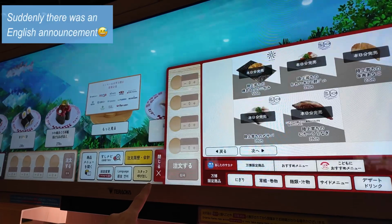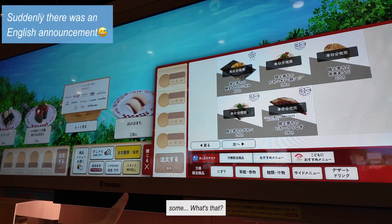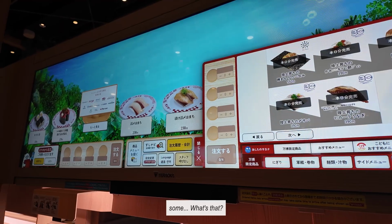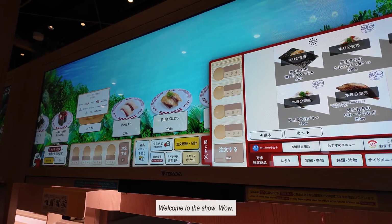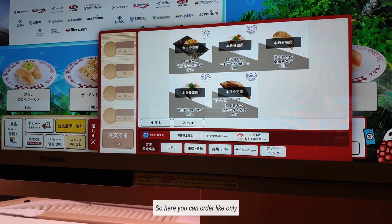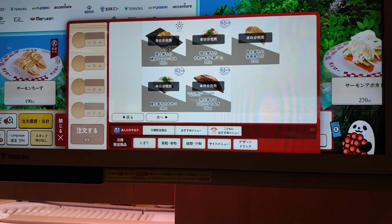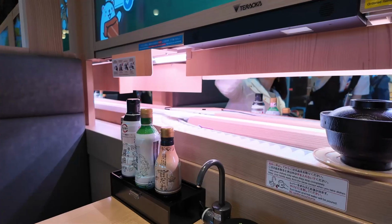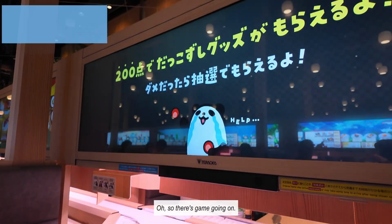Here you can also... oops, what's that? Welcome to Sushiro! Wow. Every month the fish catches in Japan will drop to nearly zero by 2050. Whoa, wow, there's an event going on. Here you can order Banpaku Expo limited menus, and they are all now sold out. Oh, so there's a game going on. Eh?